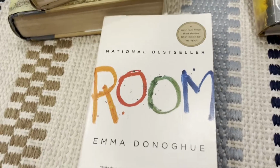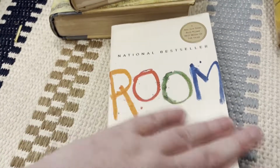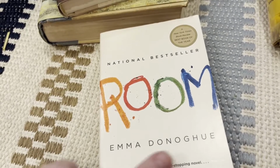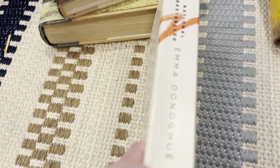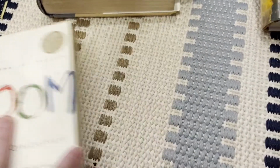So, you guys know I love Emma Donoghue. I am so glad this copy of Room is not a movie tie-in edition. I really loved Brie Larson for the longest time until I found out more about her, and turns out she's an arrogant jerk. So this is gonna go to the classroom.